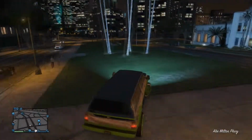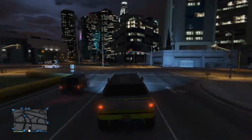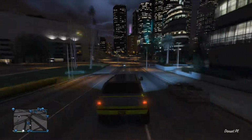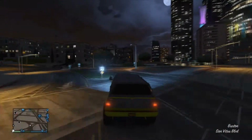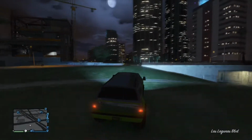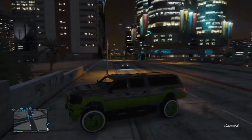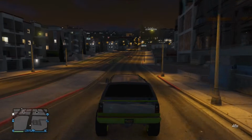With all the engine upgrades it has on it, it's very fast for what it is. When you first get this truck, it's not fast at all. But when you put the upgrades on it, it gets going pretty good, as you can see. It gets going a lot faster than my Patriot does, or any of the other trucks or larger vehicles that are in my garage.